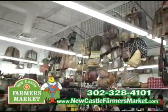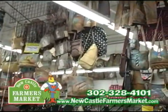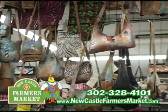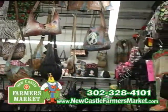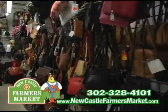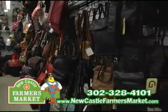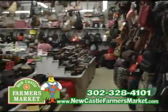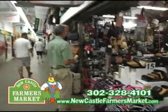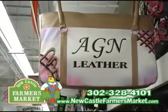They have vendors that do this for them, and they bring them in from places that you can't find them anywhere else. So very unique, and one of those specialty stores that you just have to see to believe. It's really a great store and a great place to come shop for leather bags as well as the belts.